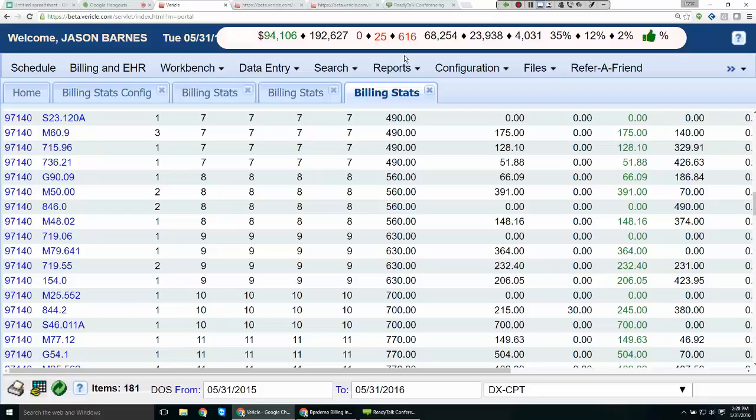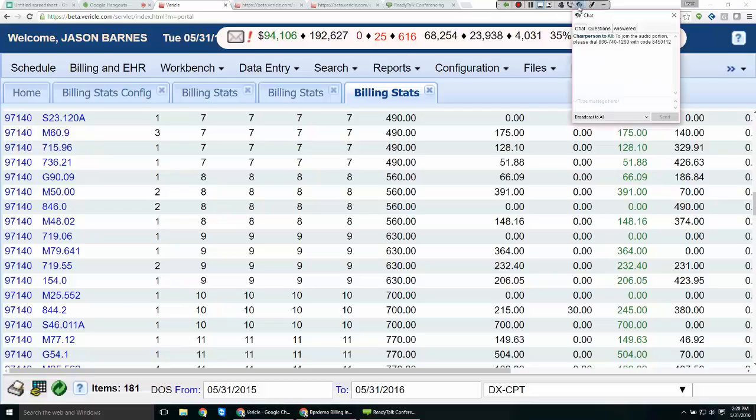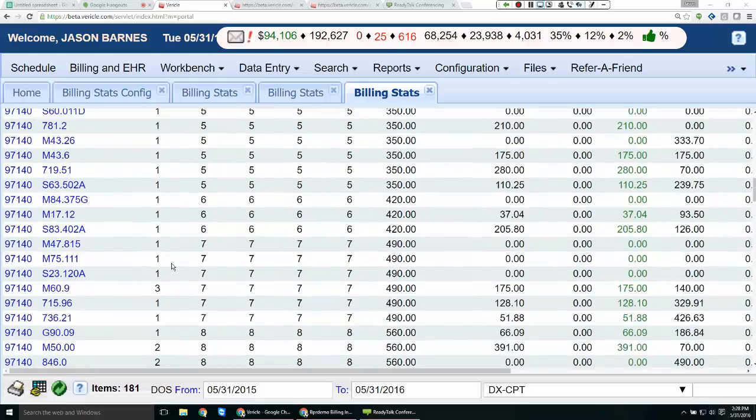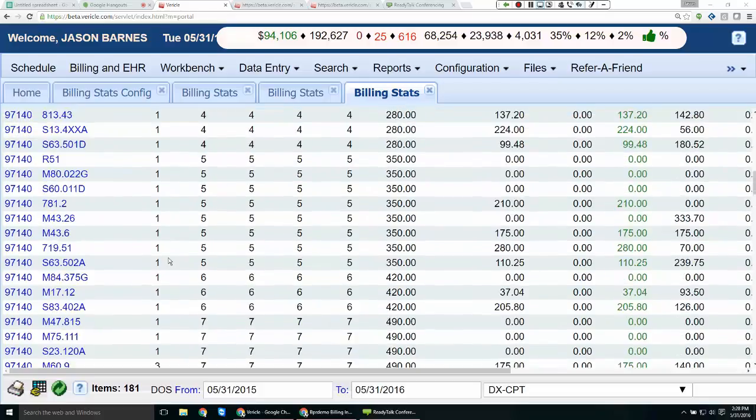So if you do have any questions while we're talking here, you can chat those questions in, and we'd be happy to answer them about how you want to look or track your own CPT codes, diagnosis codes, or anything else having to do with our billing statistics report. This was one of the ones that was requested. How do I keep track of CPT codes? A number of people asked, and this is one of those ways where you can actually do it.